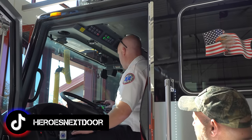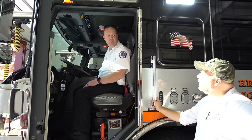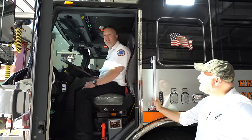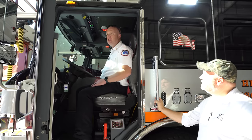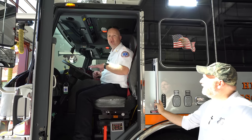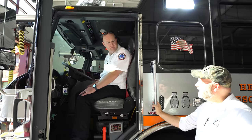You can customize this, pull up different things, and it lets you know whether the generator's engaged or not. We do have a 360 camera system on the truck, similar to a typical passenger car, but we can select different views to help us. If we turn our turn signal on, it'll show the side of the truck with the length that it is, so we can see where we're going. Yeah, a lot of technology involved in that.